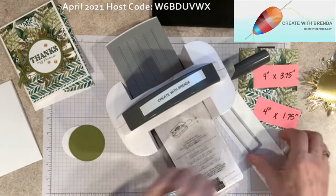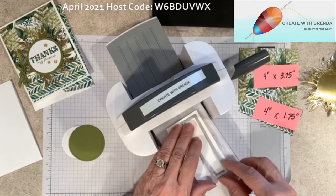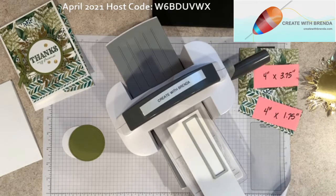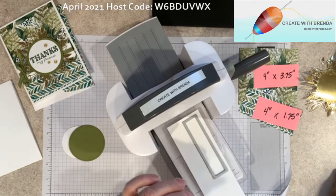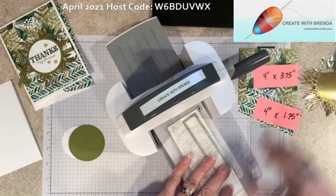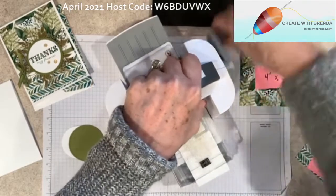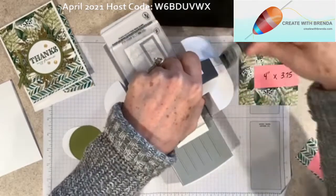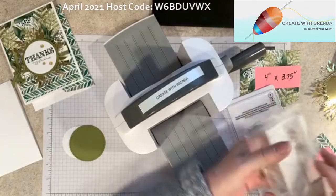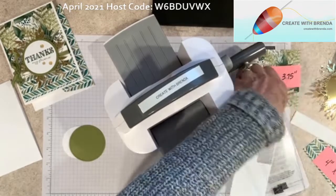Okay. And one more time, we'll do our basic white with the long rectangle stitched. And that again comes from the Ornate Layers dies. So I'm just going to put that right on here and roll that through. Okay, so there's our die cut pieces that we need for our project.